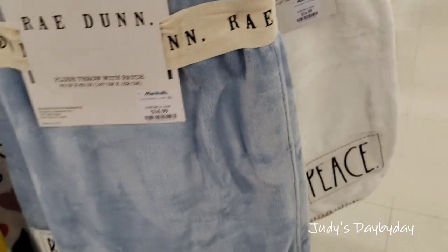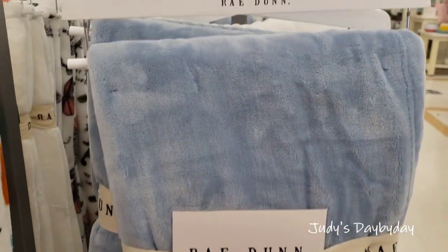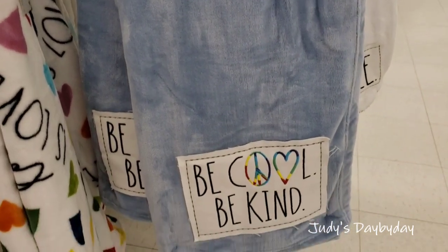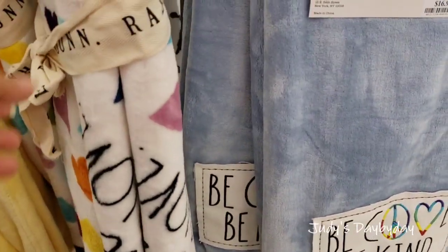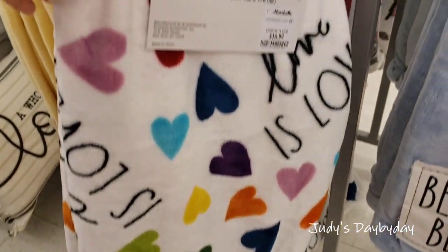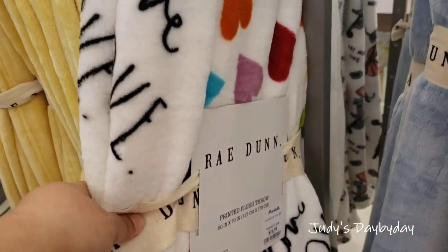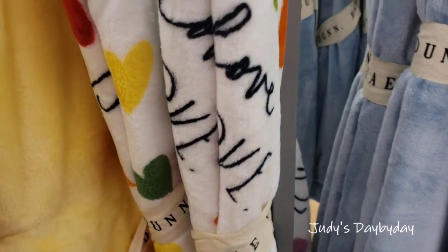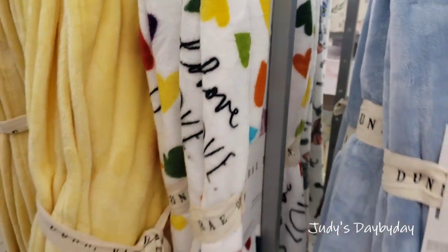I would put that in like a teenager's room to decorate it. I mean, it's super cute. This Be Cool Be Kind also gives me teenager vibes. This one matches that blue one so good, also gives me teen girl vibes. I think it's super adorable. I mean, you can decorate so many things, so many rooms with these blankets.